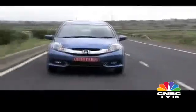Now, we haven't been able to put this car through a proper road test yet, so we can't give you the real-world fuel economy figures. But from whatever we have driven, the computers on the instrumentation are telling us that we've been getting between 15 to 16 kilometers to a litre.